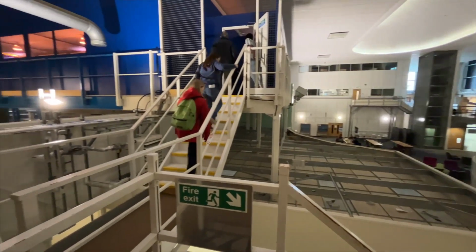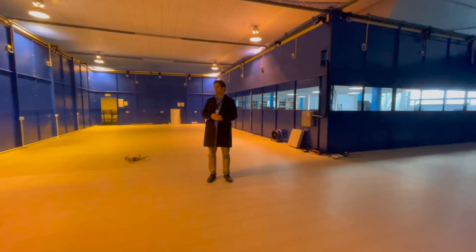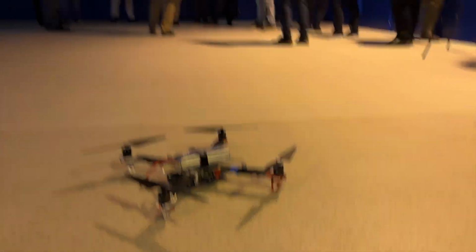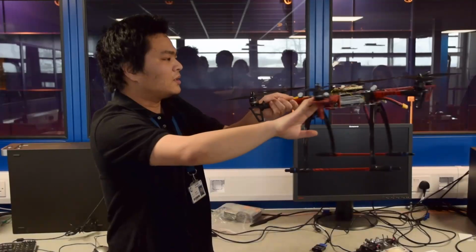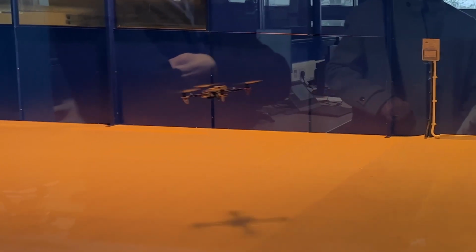Cranfield hosts a unique facility in which you can test drones out of sight. Welcome to Flight Arena. We have Vicon cameras installed on the top of the walls. Here we can capture the 3D space, and with the position of the drone we can capture the speed of the drone and we can capture accelerations of the drone. We use it for a number of projects.